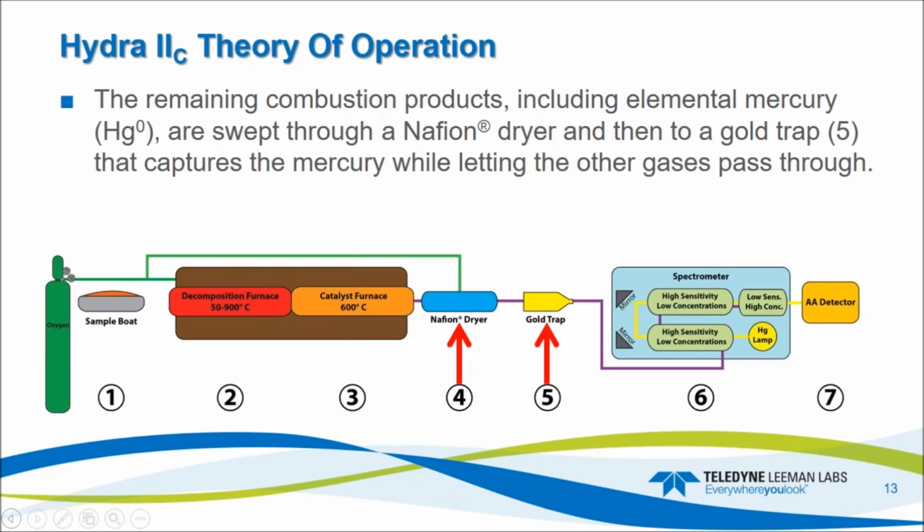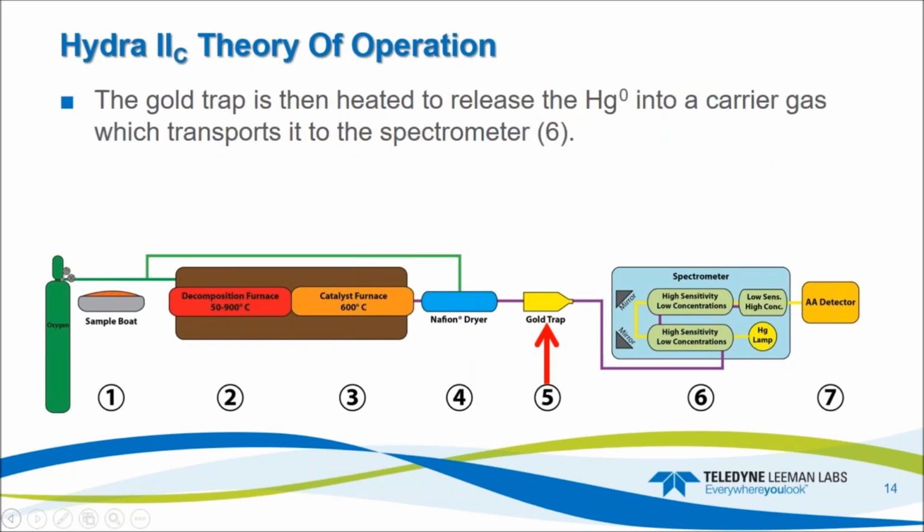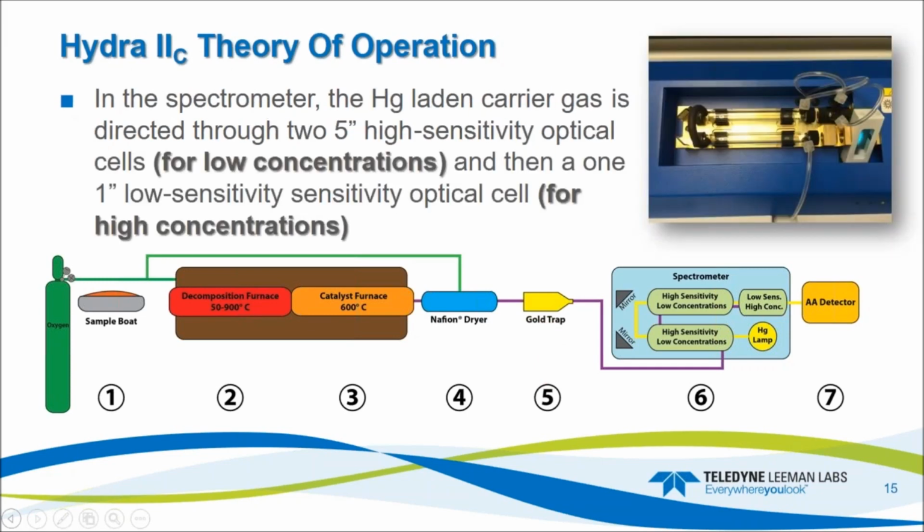And then from there, it goes on to the gold trap, where the mercury is captured, and it lets the other gases flow through. It's a linear system at this point, so it flows right through to the detector and then out to waste. At that point, the gold trap is heated, and that releases the elemental mercury into the carrier gas, which transports the gas with the mercury in it to the spectrometer.